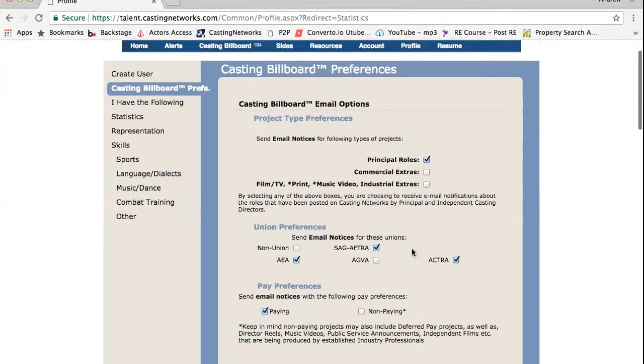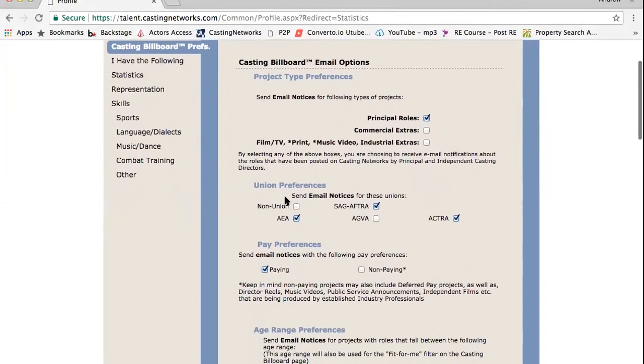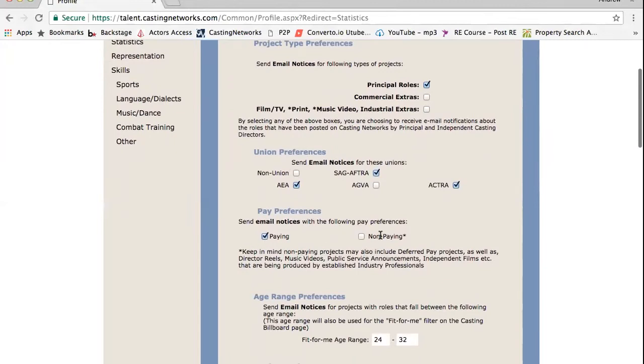The casting billboard is basically your preferences for where you want castings from and what type of castings you want. So in the beginning, I had everything selected. And you kind of get a lot of stuff coming at you. You get a lot of updates. So now I've become a little bit more selective and there's certain things that I select and not select. For example, I used to have non-paying, but now I'm trying to do all paying.